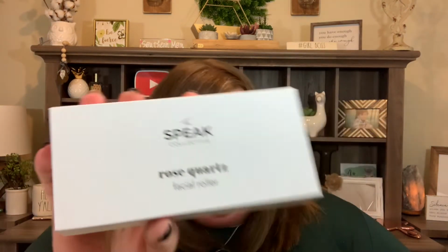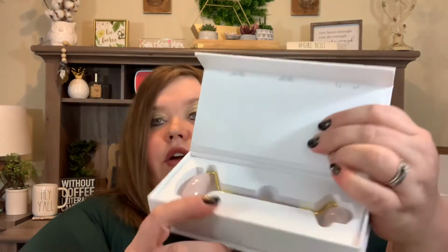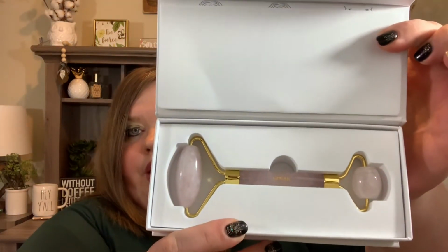All right, from the Speak Collective, we have a Rose Quartz Facial Roller. And this is $37. And there it is, all nice and pretty. These are amazing. Let's see what it says here.